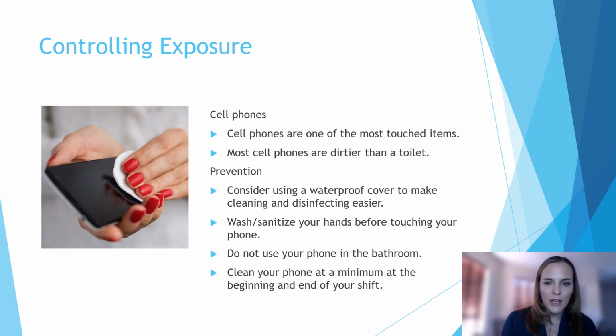But keep in mind, if you're taking your phone out in various places throughout the hospital, you are passing bacteria and viruses and other things from location to location.